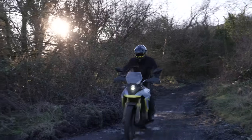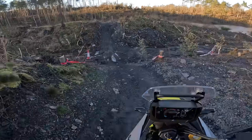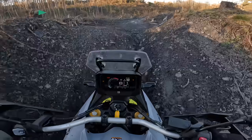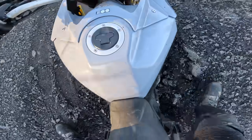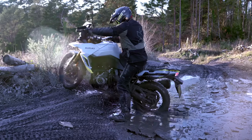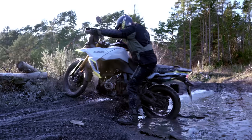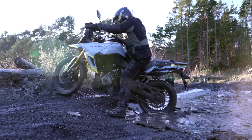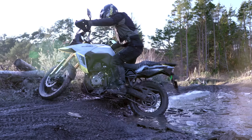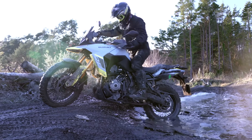This V-Strom really impressed me. Whole day of doing stupid stuff, I did not drop it once. That should be a given, but genuinely, when you're doing this sort of off-road testing, pushing them to their limits, it's very easy to put a bike down on its side. Not once. Every time I got off balance, I had enough room, leverage, and control of the weight that I could get the thing back up to the balance point and ride away. Massive tick for Suzuki there. Forget the numbers on the spec sheet.